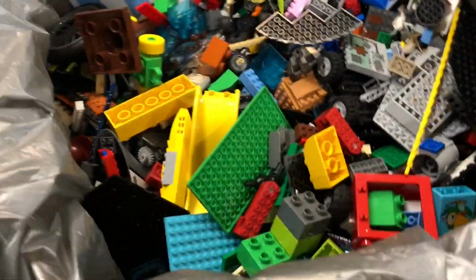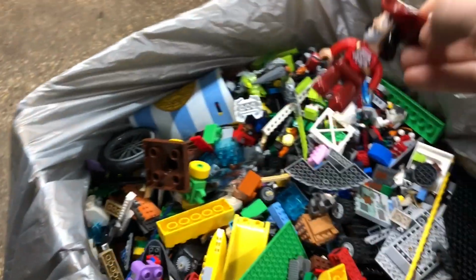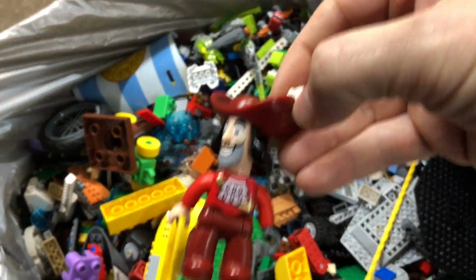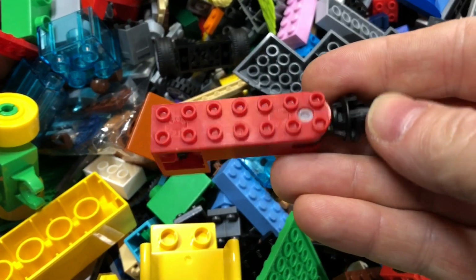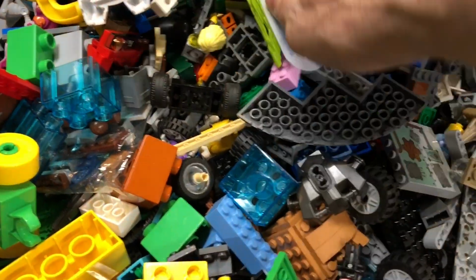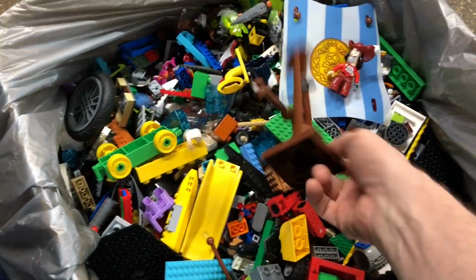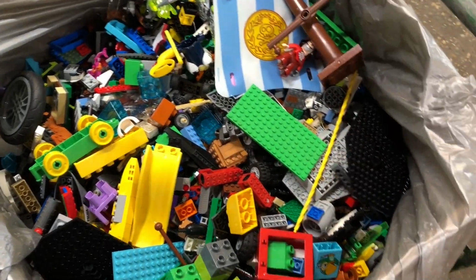What do we have? I see Duplo right on top. I see some Duplo I don't think you see very often. Come on, box with me. I see some Bionicle. All right, we got a Captain Hook Duplo. That's always fun. This is non-Lego here. This is Lego, part of that Captain Hook set right there. Those guys go together. Plates we always pull out. There you go. That goes with that right there. So that all is connected.